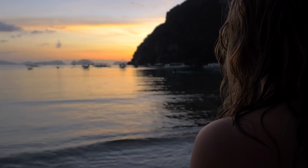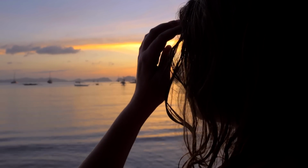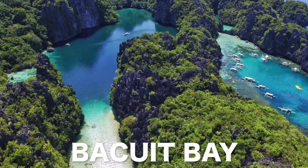You can also look into the resorts that are right along the beach near El Nido town proper. They are a little bit further away from the crowds, so it's more peaceful and quiet over there, and you have a completely unobstructed view of the sunset, because on this side of the town of El Nido, you can't really see the sunset as much. So check out the resorts on Corong Corong Beach, Marimegmeg Beach, and Sibaltan Beach. And then if you really want to enjoy El Nido's luxurious best, check out the resorts on Bacuit Bay. If you are looking to splurge, definitely check those places out.